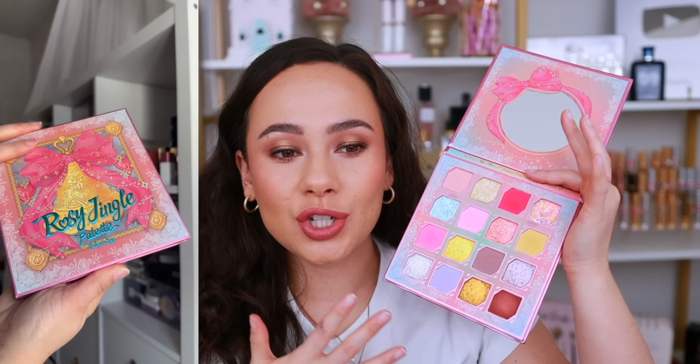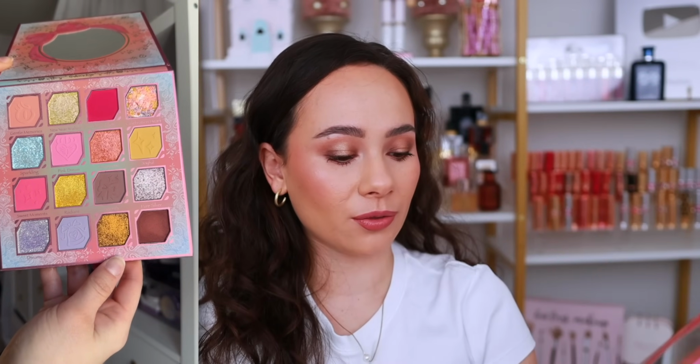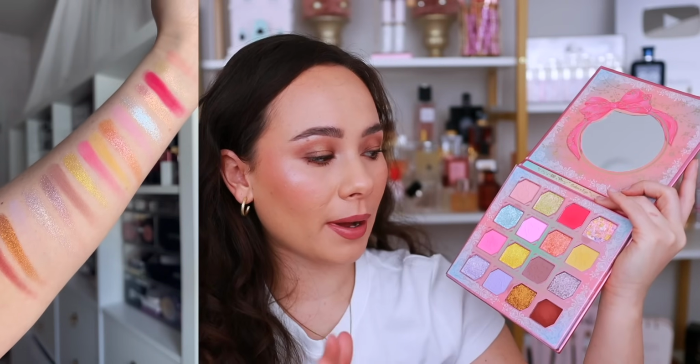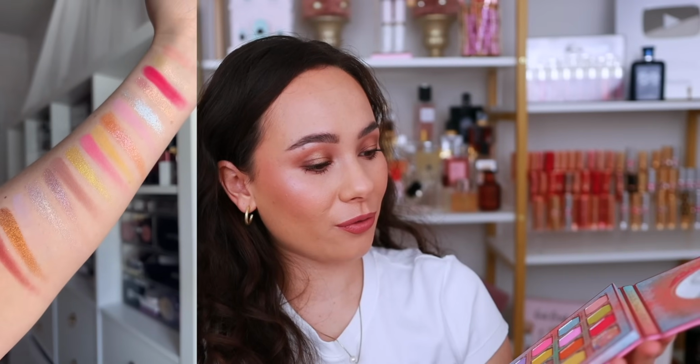It's great quality, so I want to start there, but it's just not been with the times of the looks that I've been doing, so I haven't reached for it very often. There's not a lot of depth in this palette. It's all very pastel-y, which I don't mind in the springtime, but in the wintertime, it's just not what I'm looking for. And I thought it was a strange color story for it being a holiday palette.